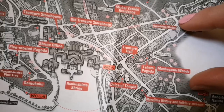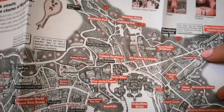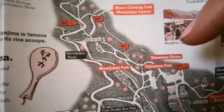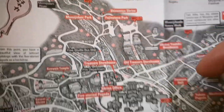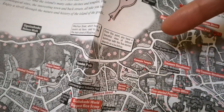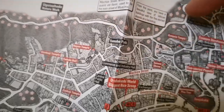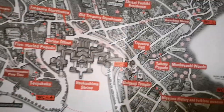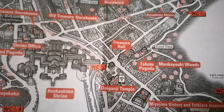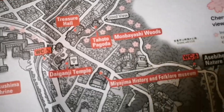See these flowers, the cherry blossom. The area is also amazing for momiji, which is like the red leaves. So this area is famous for momiji. And wait for it, there is still a lot more sakura cherry blossom. So we're gonna do more videos, and even here. So this for right now here, Momijidani Woods and Tahoto Pagoda.